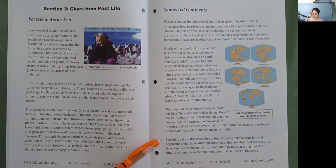Scientists believe that when the continents separated, the same kinds of organisms ended up on different continents. Similarly, fossils of sea creatures have also been found on the top of mountain peaks, suggesting that at one time, the mountains were not mountains at all, but parts of the ocean.